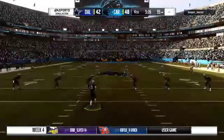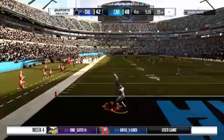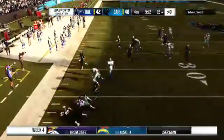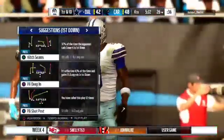Gano out to kick this one away. This is fielded a couple yards deep. And he'll get it up to about the 26-yard line, just across the 25. And now Dallas gets set to take the field.